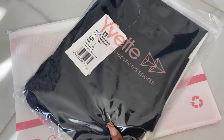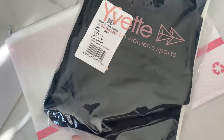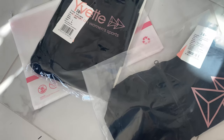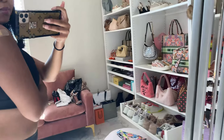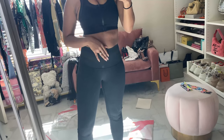So I'm gonna pair it with these. These are the Yvette Sports Leggings. These are a size medium. So I'm gonna pair that with the sports bra. Okay, so the top, as you can tell here, definitely needed a medium. This is a small, but how cute is this? I love the back. And the leggings are medium.